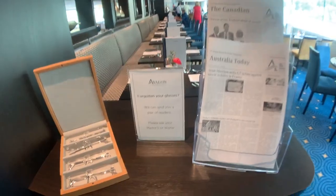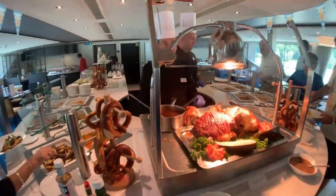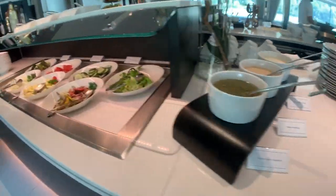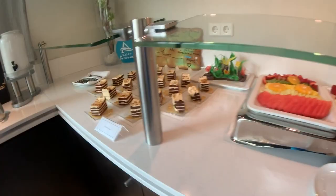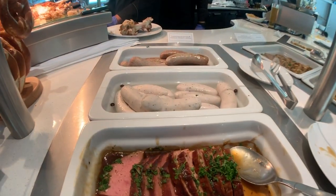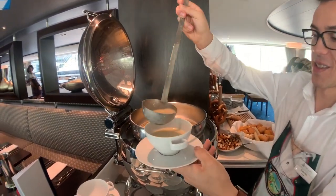Use some readers if you forgot them. Stay on board, and we have Bavarian servers today. These pretzels. Ooh, hello. Usual over here. What are you making? Spätzle, yes. Yummy. Okay. See these sausages today. Yeah. And there's some pretzel croutons.